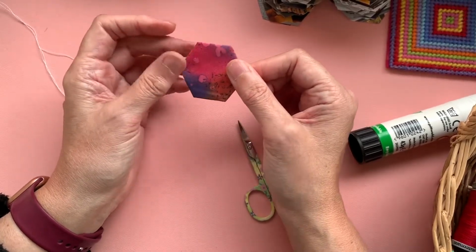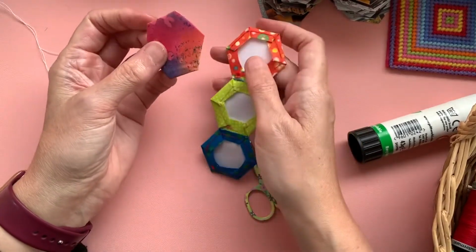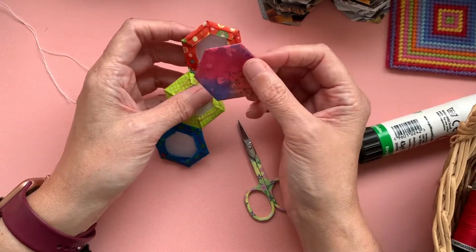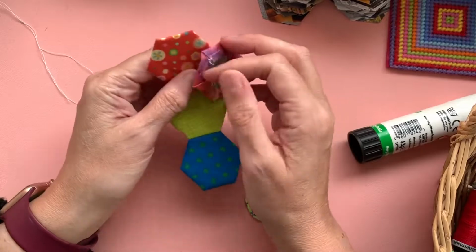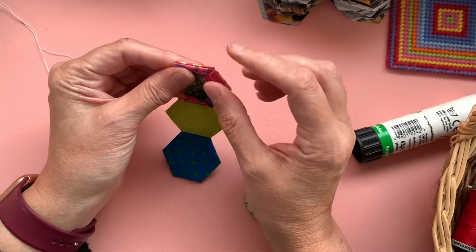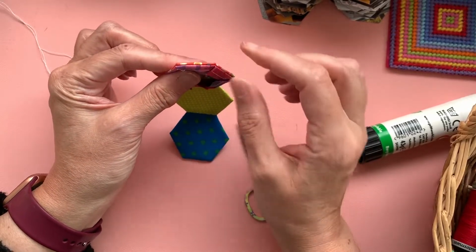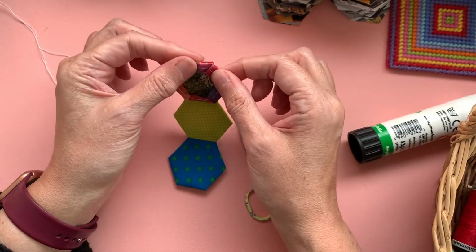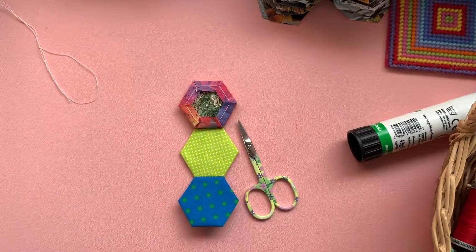Now, the way these attach together, what happens is, depending on whereabouts you are with your patches, etc., what you'll do is you put right sides together, and you can see that that matches perfectly. And when you want to join them in, you stitch all the way along there with an over sew stitch. So I'm going to thread up, and then I'll show you how I do that.